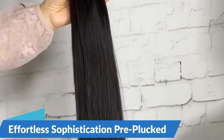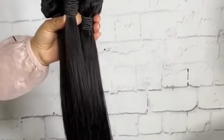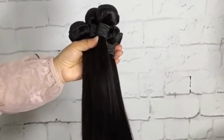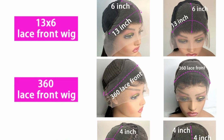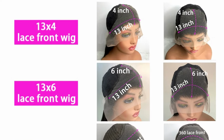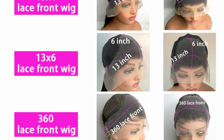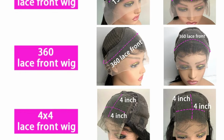Effortless sophistication, pre-plucked and natural hairline. What sets this wig apart is its attention to detail. The pre-plucked hairline ensures a seamless transition between the wig and your natural hair, eliminating any telltale signs of artificiality. This thoughtful design feature not only enhances the overall look but also saves you time and effort in styling.